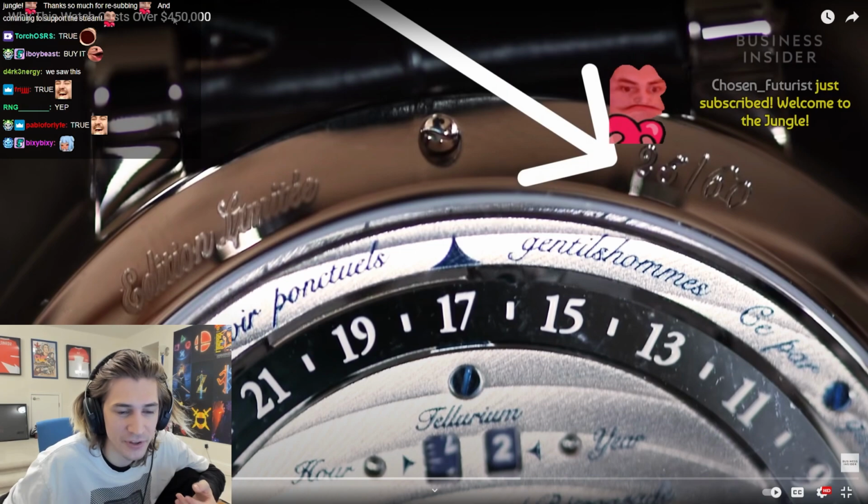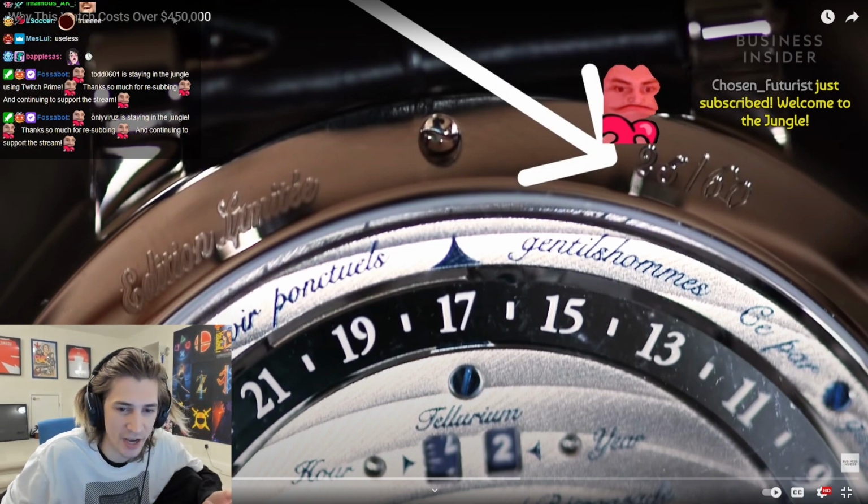450K for a clock, motherfucker. You could literally put a branch down and have a sundial for free.